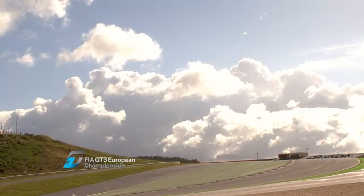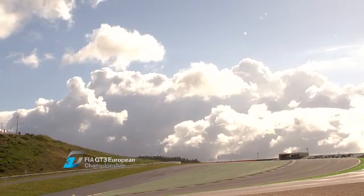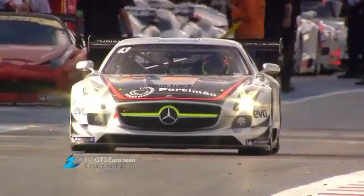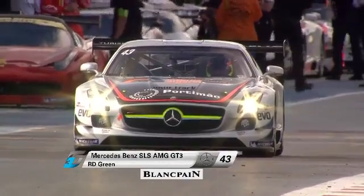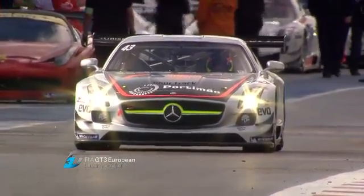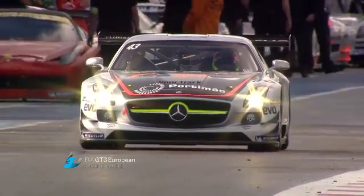Just another quick reminder on the format of the GT3 European Championship, and that is the driver rankings. Now each driver is ranked either gold, silver or bronze, depending on their previous experience and their success level. And there, by the way, is the car that's been fastest so far, Paulo Pinheiro, the track boss here at Portimao, who's getting to play this weekend. Actually, he gets to play quite a lot, I think.